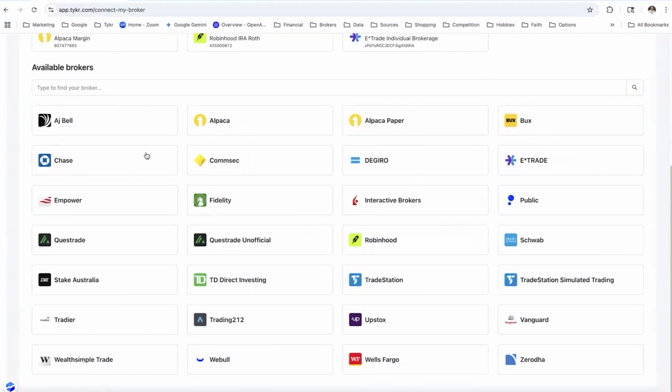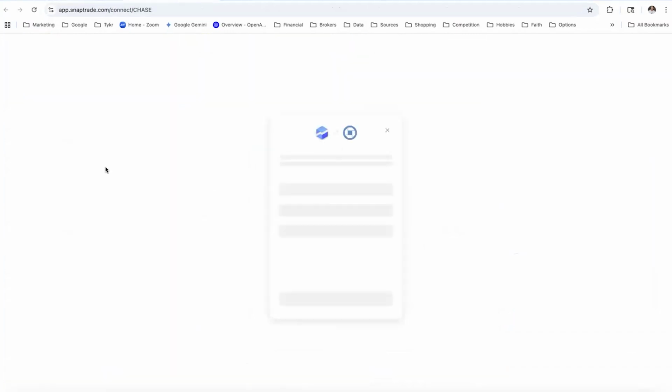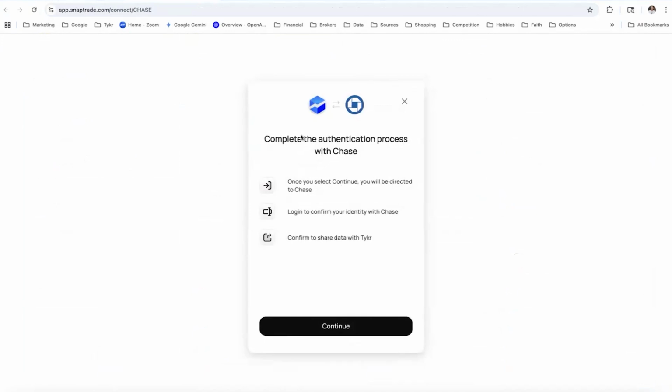Now, if you want to make a connection, in this case, let's say I want to connect to Chase. I'll click Chase. This pop-up will appear. It will show the connection, click Continue, and you're off and running. Now your portfolio is updated every day automatically.